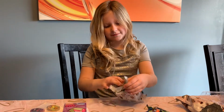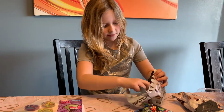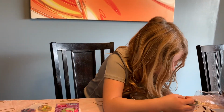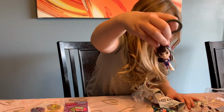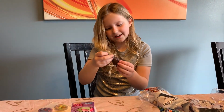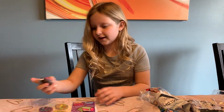And then I wish I got the mystery one. That would be amazing if I could just get the mystery one. Oh, I got a girl! Her name is D.Va. D.Va? That's her name, I think. So she's got little pink headphone things on and white boots and a pink shirt.